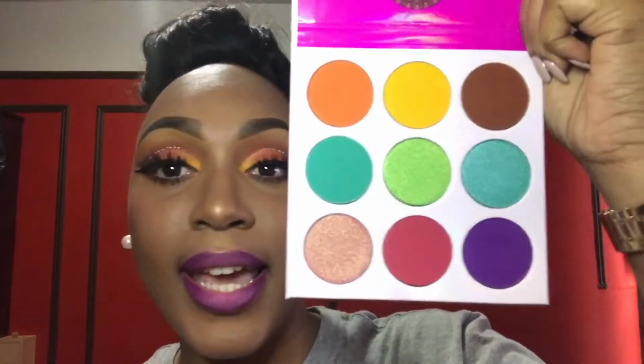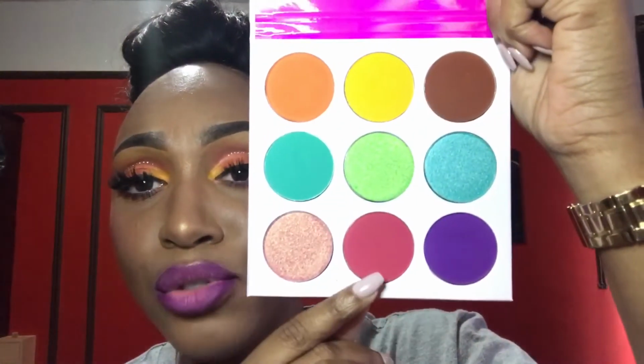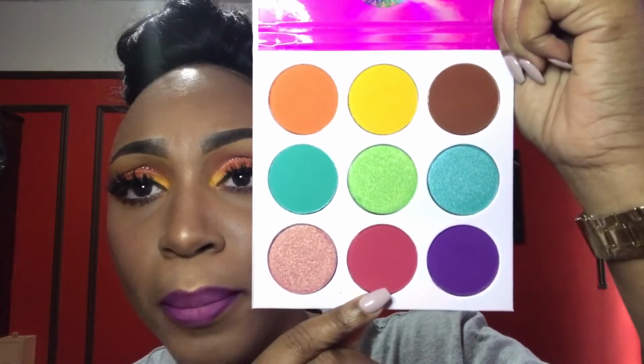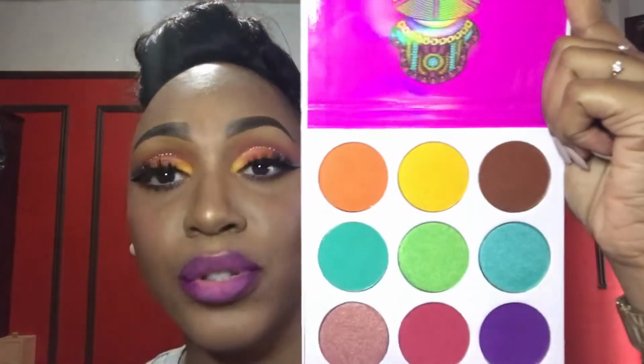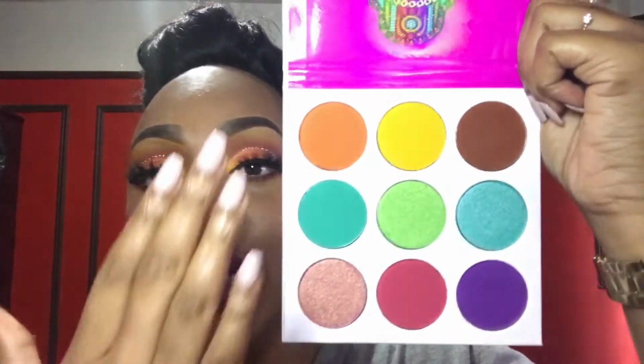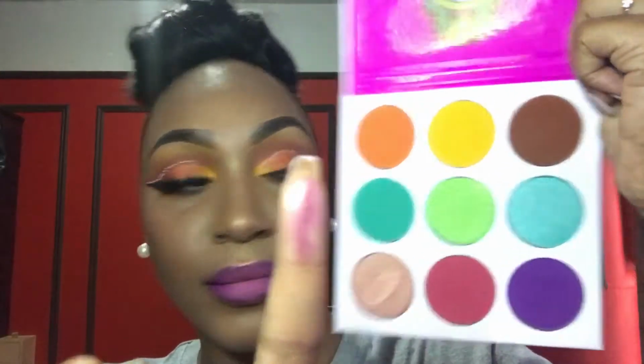Today I played around in this color, the purple. I'm not too sure, I think this is a warm plummy color. Who knows? Purple, orange, and yellow. Those are the colors I played around with. But as you can see, this rose gold color here is really nice. Look at that.